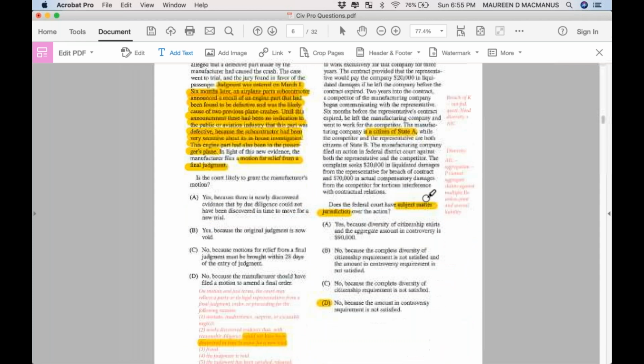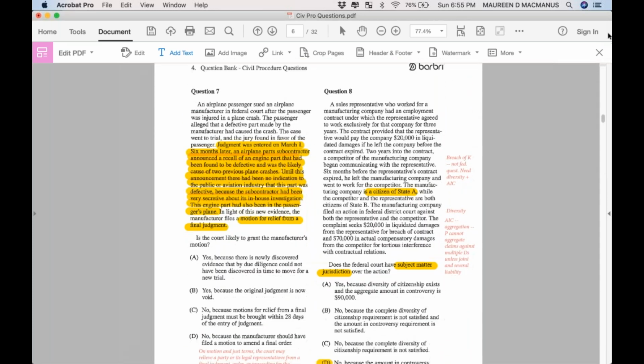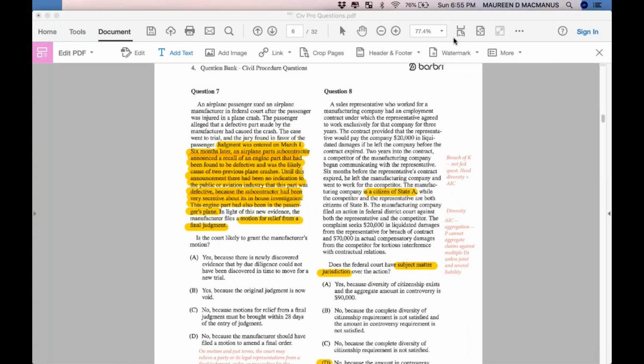All right, we'll move on to question 7. And these ones had some interesting stuff, so I made some notes here. Give me 1 second.